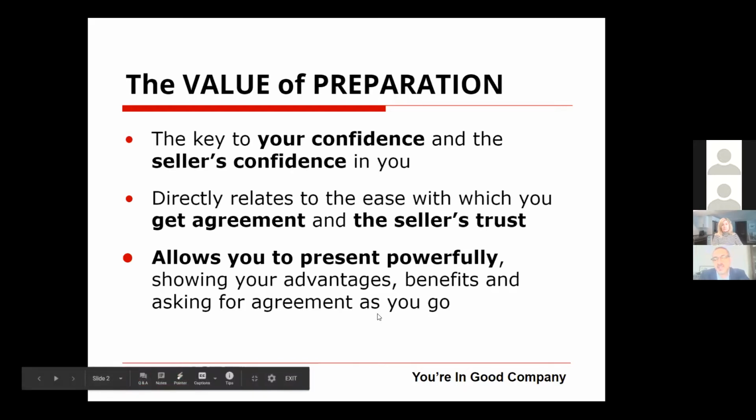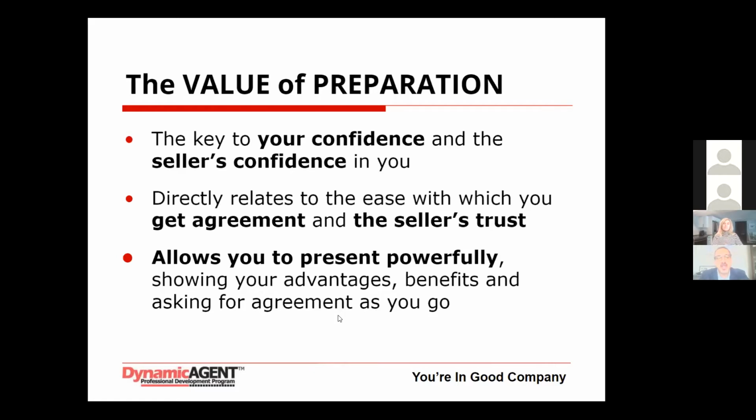So obviously you're going to be prepared. How do you get prepared? You make sure that you know your stuff inside out. Two things that I'm going to add to this presentation. One of them is using your Urbanation reports.